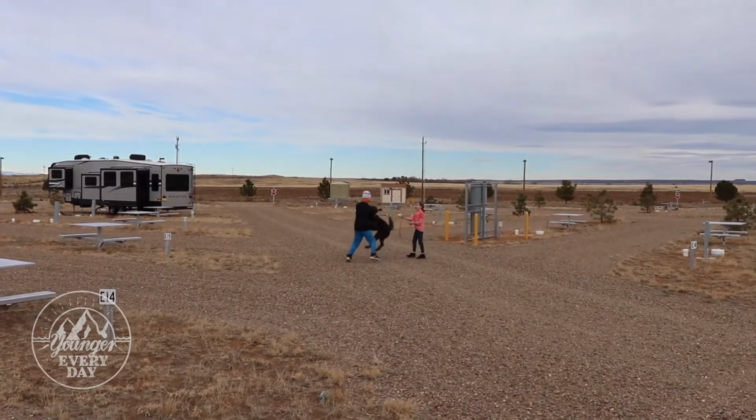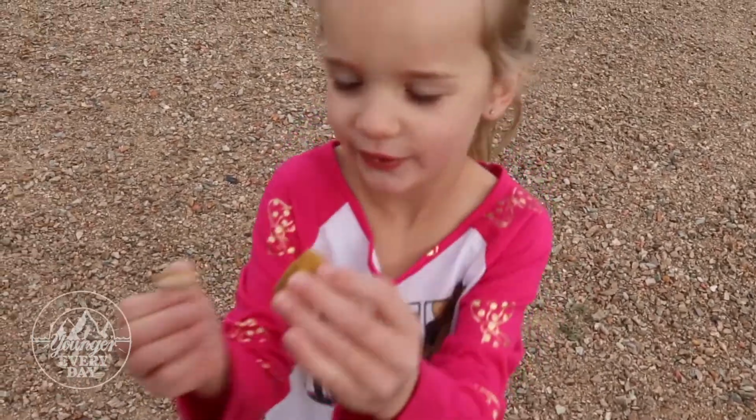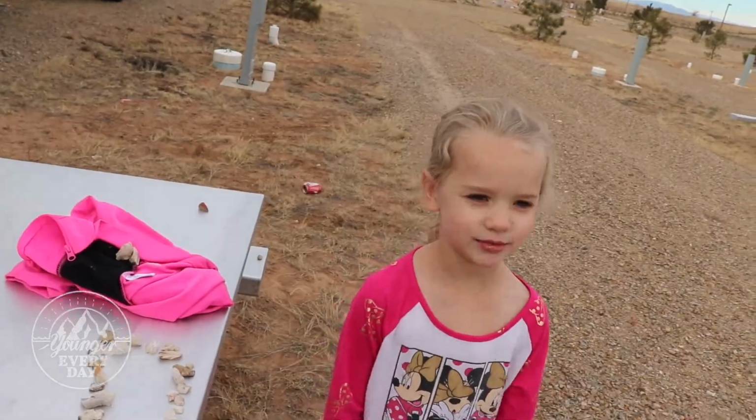The kids are certainly enjoying this place. No, you like the rocks? They're so cool. What do you think about this place? Amazing. So if you're looking for a great RV resort near Albuquerque, New Mexico, look no further than Cuervo Mountain RV Park and Horse Hotel. And tell them we sent ya.